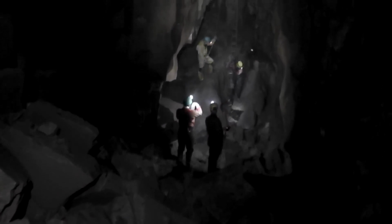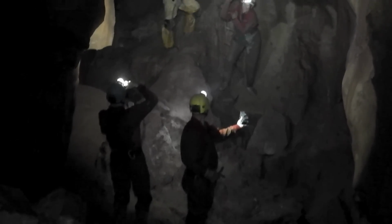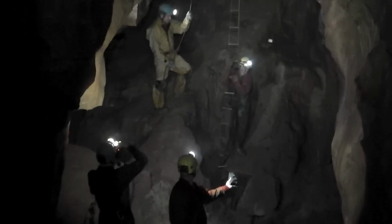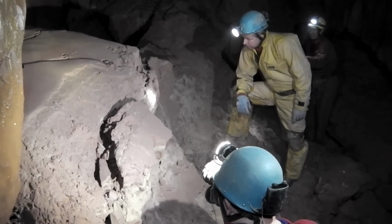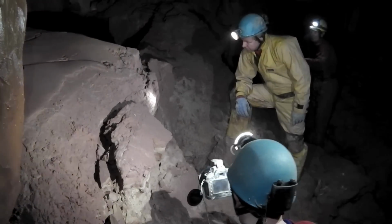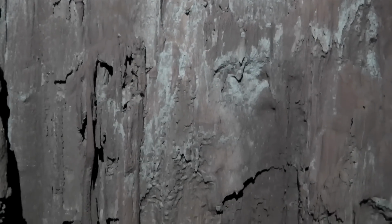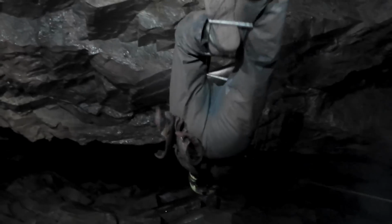Knowing that this was likely to be our only visit to five-mile chamber, we spent some time taking photographs. Its delicate sediment deposits have been little disturbed since it was first found. Finally it was time to make our way back out.